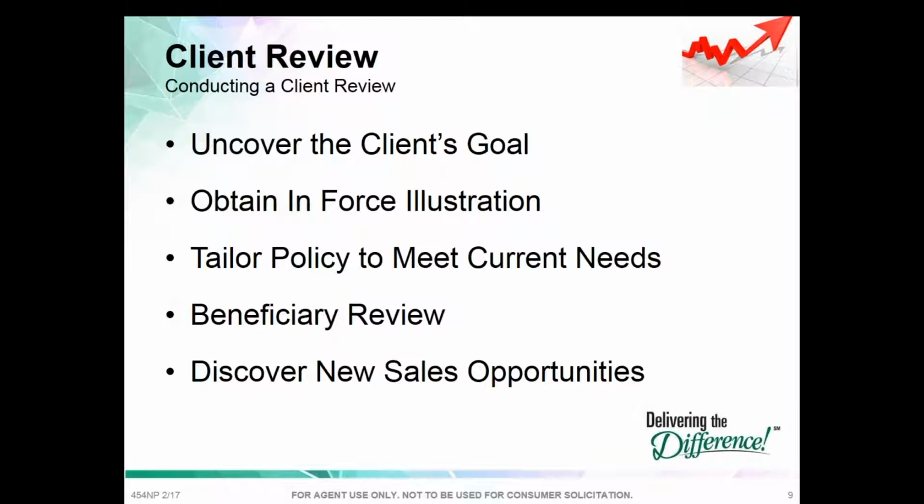But that's a good thing to review to see how it's expected to perform if nothing changes from this point forward. And that's where you can uncover and see if the premium is too much or not enough, or it's only going to last for 10 more years and they really need the coverage for 20 more years until they retire. Whatever the situation is. So that in-force illustration can really, really be insightful.